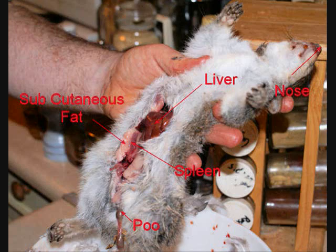Oh my god! Then tip the carcass over to dump the intestines, stomach, and bladder out. Oh, what did it eat?